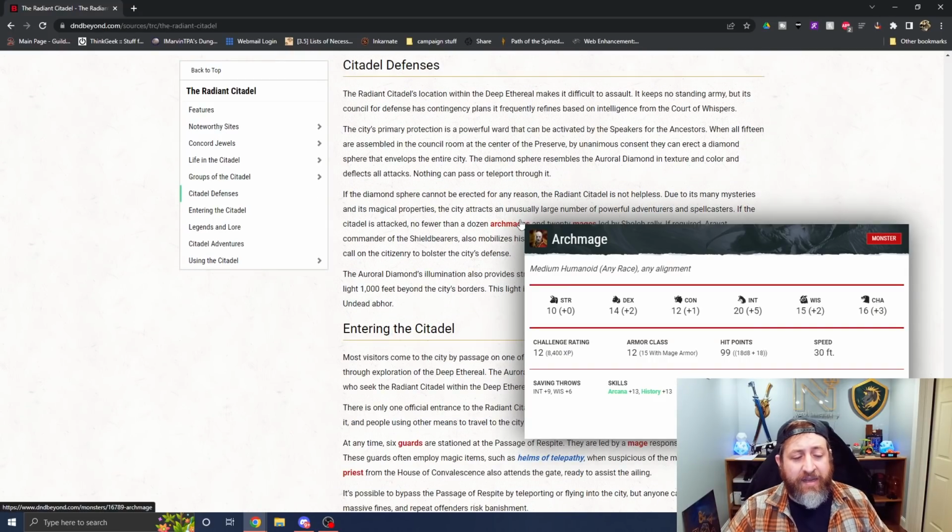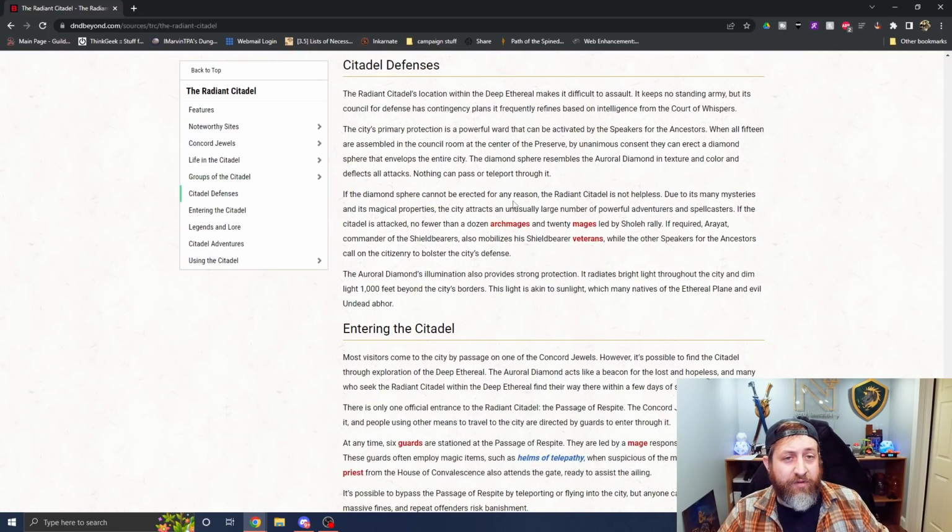Okay, and then we get into, again, more stuff that I was talking about that you want to know for your own homebrew world. So we're talking about the defenses. Citadel defenses, what do they have, right? So they've got the Aurora Diamond's illumination also provides strong protection. It radiates bright light throughout the city and dim light 1,000 feet beyond. This is akin to sunlight, so that will affect anything that's affected by sunlight.